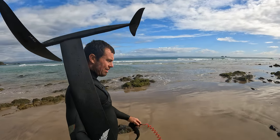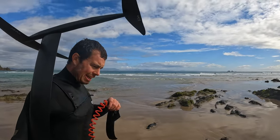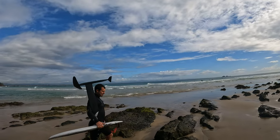More drive on your bottom turn. Because it's harder to lean over, it actually gives you more drive. And then when you're carving, it's a tighter arc. Yeah, right. So it's kind of just like a boat pedal.